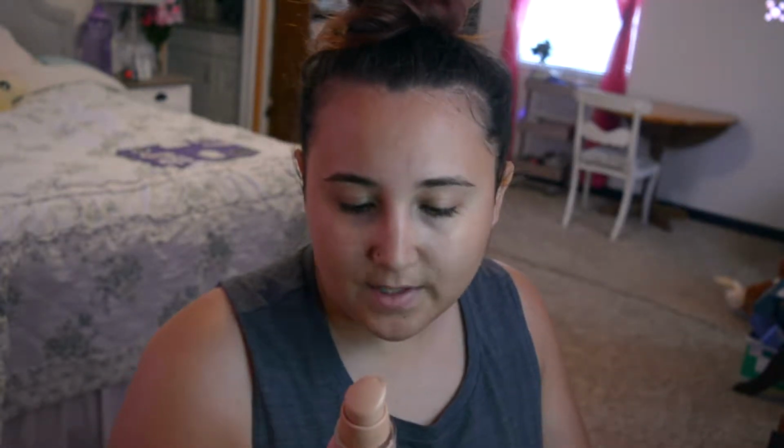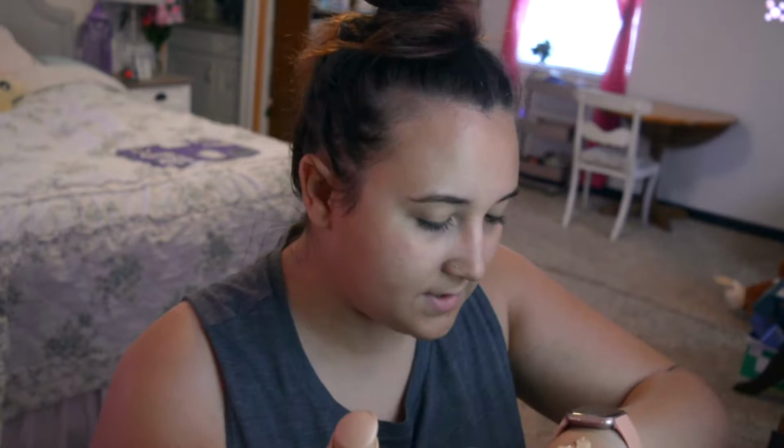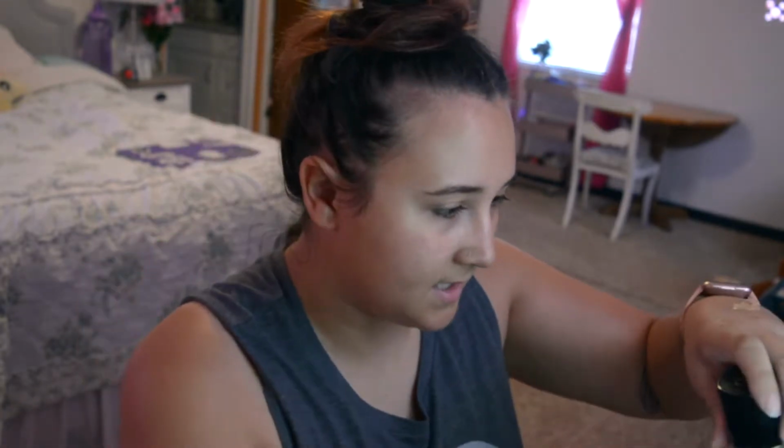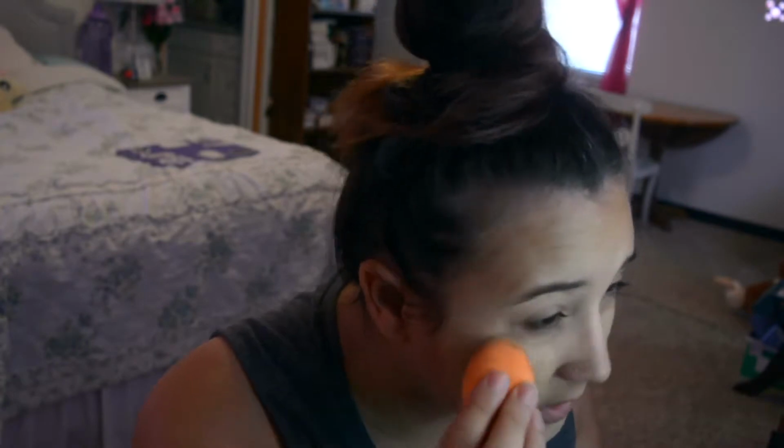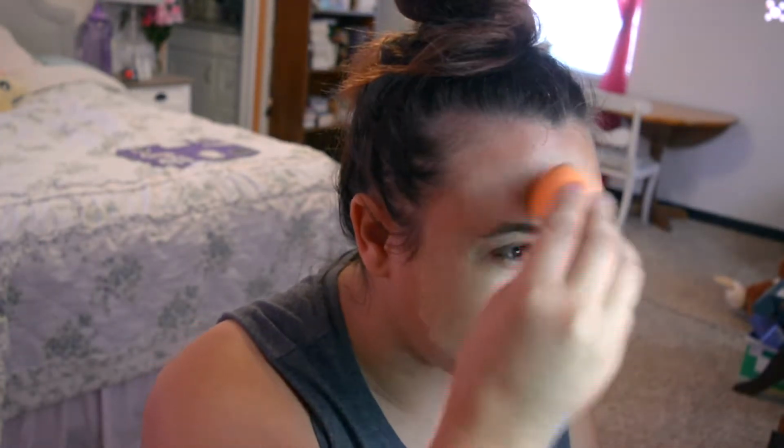For foundation, I'm going to use a mix of Maybelline Dream Liquid Mousse and Too Faced Born This Way, because they're like two different undertones. We're just going to mix it all together and see how it goes. And again, I'm not wetting this sponge, even though I think it does work better when you wet it. I'm not getting up. This looks so light.